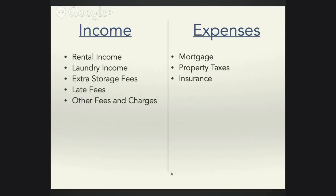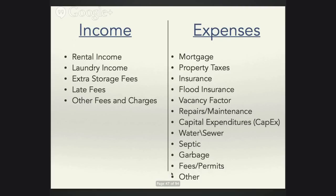Where they end up making the mistake is with things like flood insurance, vacancy factor, repairs, maintenance, capital expenditures, which I'll talk about in a second, water, sewer, garbage, septic, fees, permits, others, HOAs. I didn't add that to the list, but I should have. Those things are what really will sink an investment if you're not accounting for all those separate things that can nail you later.